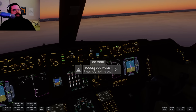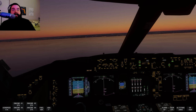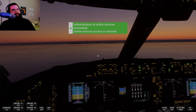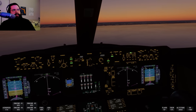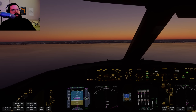Localizer mode, or loc mode, whatever you want to call it. And we can see here the plane is leveling off and aligning itself with the runway. Okay, not sure what that means, but thank you for letting us know. At this point, I will engage the approach mode. Well, not yet. And then I believe the approach mode will actually start to bring the plane down.